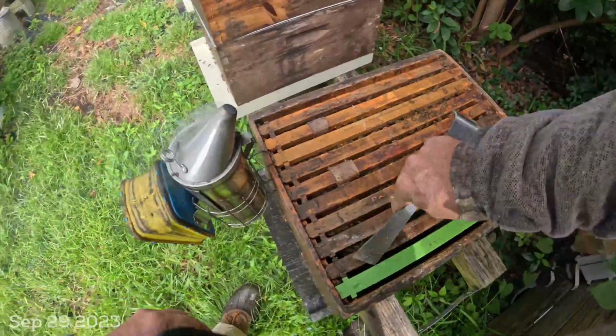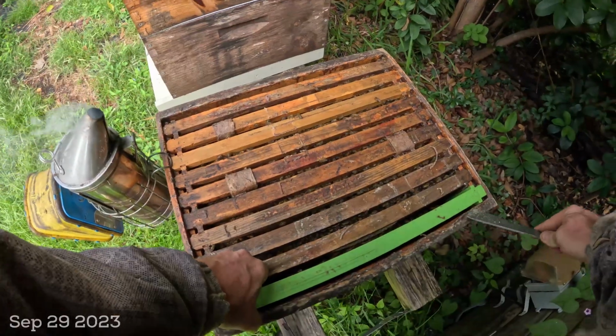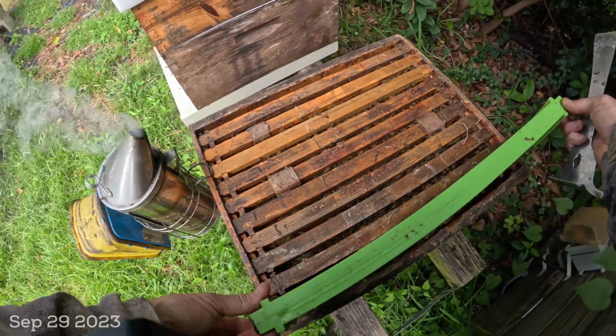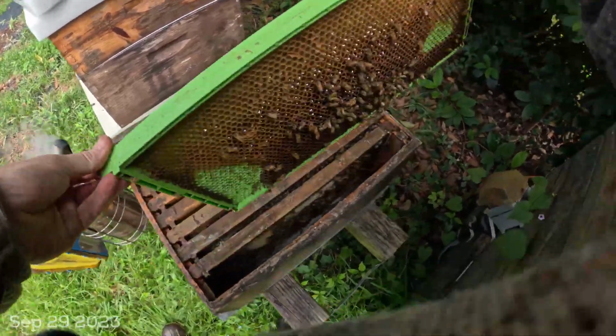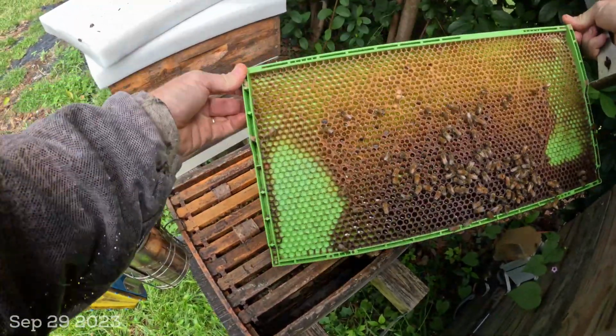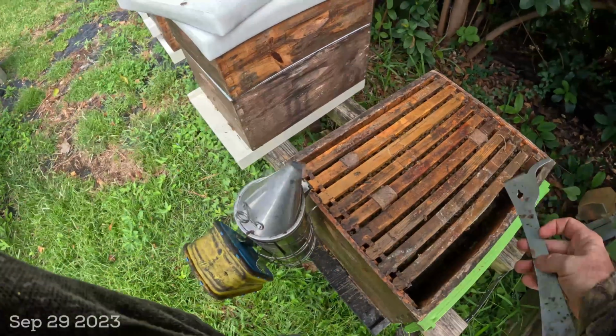Sun's starting to come out. Bees might start behaving a little bit better. Backfilling the nectar on the drone comb quite well. Which is what they're supposed to do. Put it down below first.